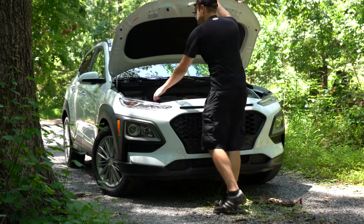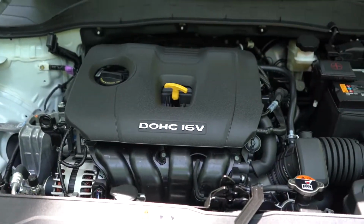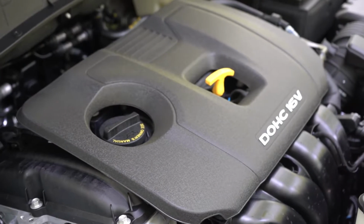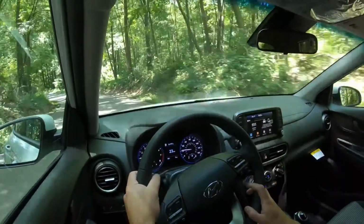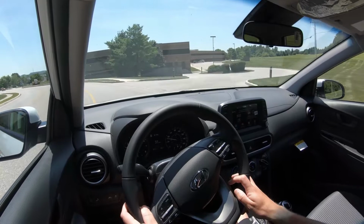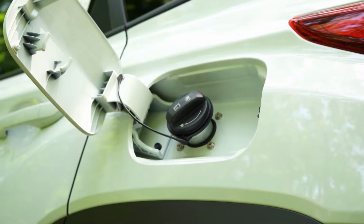First one belonging to the SE, SEL, and SEL Plus, being a 2-liter naturally aspirated inline 4-cylinder, 147 horsepower in this one at 6,200 RPM, 132 pound-feet of torque, available at 4,500 RPM, power sent to front wheels or all wheels through a 6-speed automatic. 0 to 60 time comes in at approximately 8.3 seconds, with MPG numbers coming in at 27 city, 33 highway for the front wheel drive, 25 city, 30 highway for the all-wheel drive.